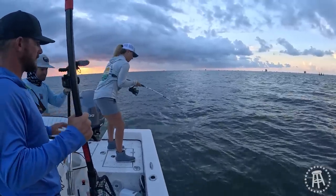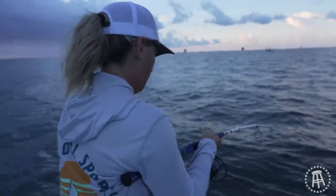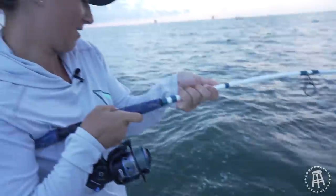But if he's playing all right, I feel like we're good. He's able to. Oh my God. Oh, it's a black drum. I thought it was a triple tail. Oh, man. Go down. That's why he pulled like that.